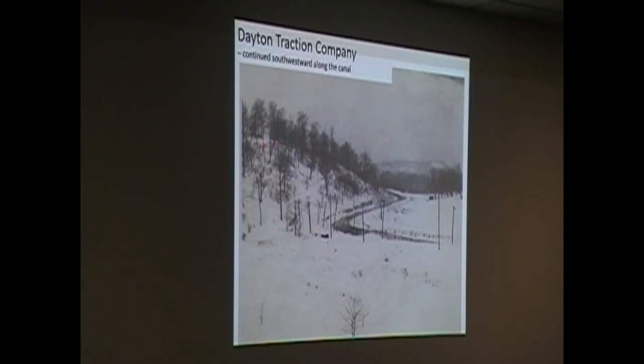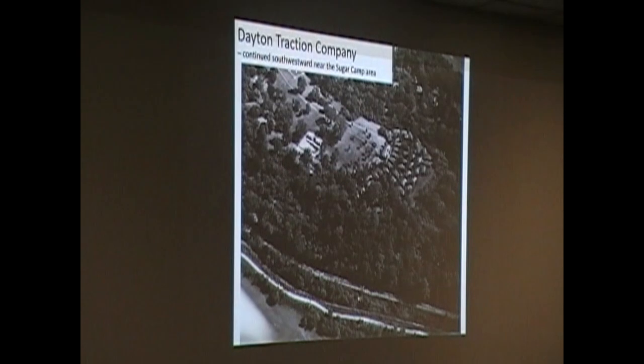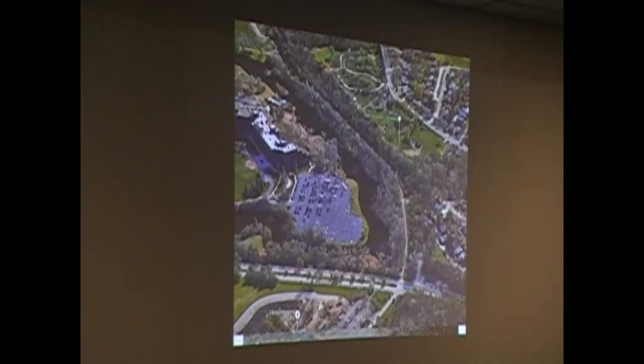Sugar Camp up here. This is where the Point Oakwood development is going now. And Oakwood schools are putting in their athletic complex here. That line continued near below Sugar Camp and came out this way toward the Southern Hills neighborhood. This is the NCR River Campus right here, UD River Campus, former NCR headquarters, the Carolyn Park area here.